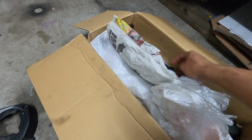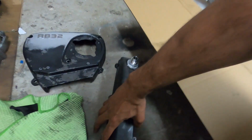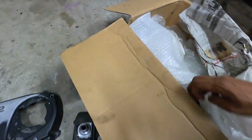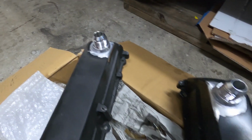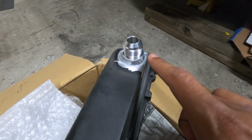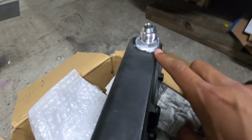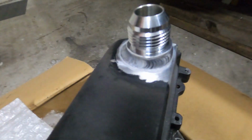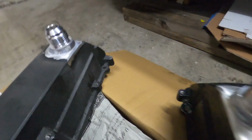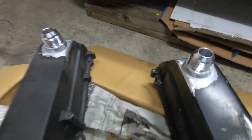Now the second thing that I did was, let me just get both these guys out of here real quick. The second thing that I did for the covers was I changed the fitting at the back to a -12 fitting. So those lines will go to a catch can, and the quality of the weld is just intense. So freaking good. I'm super stoked with that.